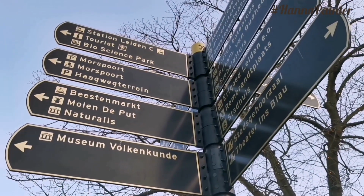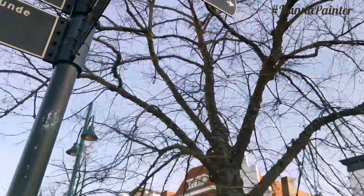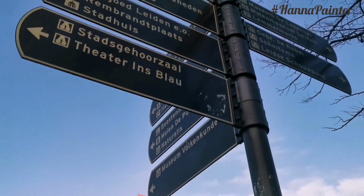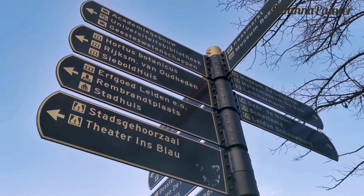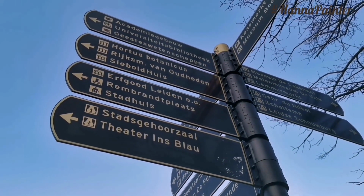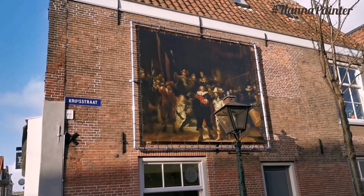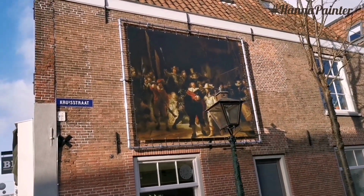Everywhere you have this information board to tell you the direction to go, whether you want to go to the station, the theater, or the museum. So the indication is very, very useful. We are not so afraid of getting lost. You are in the hometown of Rembrandt, the very famous painter.